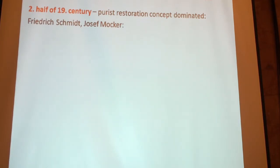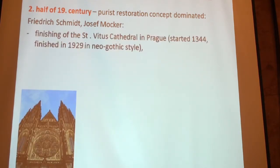But in the second half of the 19th century, the puristic restoration dominated. We have some examples from that time, and from our point of view those examples are considered not to be a good approach. Still, these buildings are very important for our architectural history.